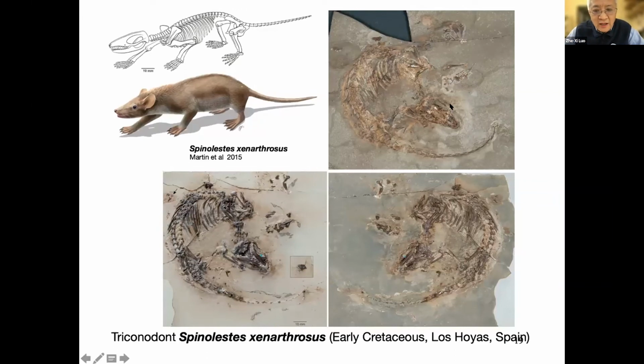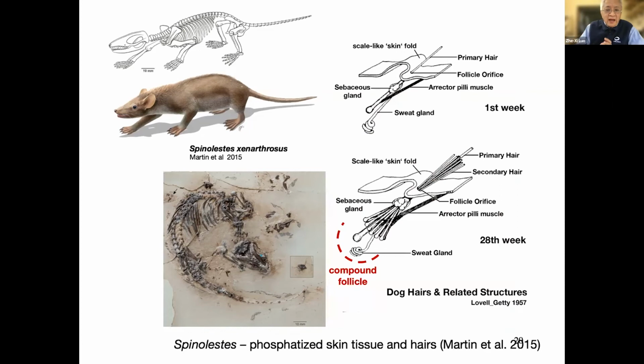Okay, and here is one part of the fossil. Here is another part of the fossil. One part of the fossil, to facilitate research, is transferred into a plastic cast so we can look at the fossil from both sides. And a key feature about mammalian skin structure is what we call the compound follicle.